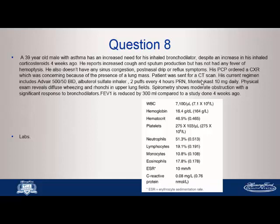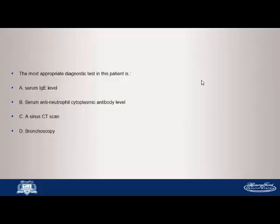And there are things in the stem that help you rule in or rule out Churg-Strauss. Even though he has peripheral eosinophilia, look at the sed rate and C-reactive protein. They are normal. Suppose he had Churg-Strauss. If you go to the choices, what could help you there? Even if you ordered a CAT scan and found some sinus abnormality, does this diagnose Churg-Strauss? It's not going to be specific or sensitive.